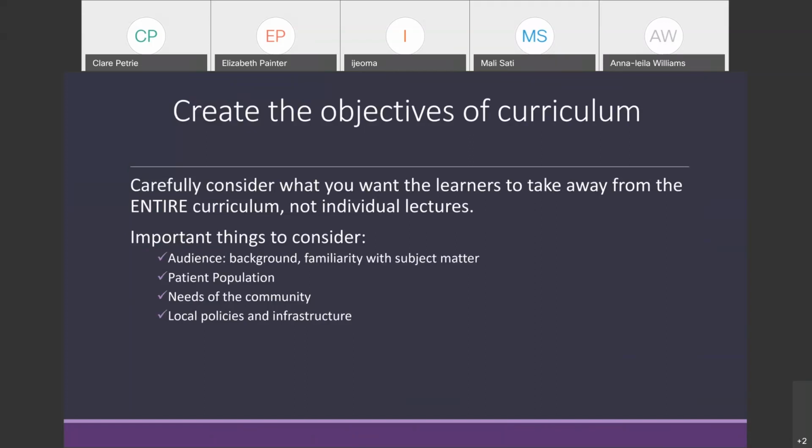So for example, as with anything, who is your audience? You know your group of learners well. How familiar are they with any of the topics you may have in mind? What are the needs of your patients? What's the community that your patients live in?